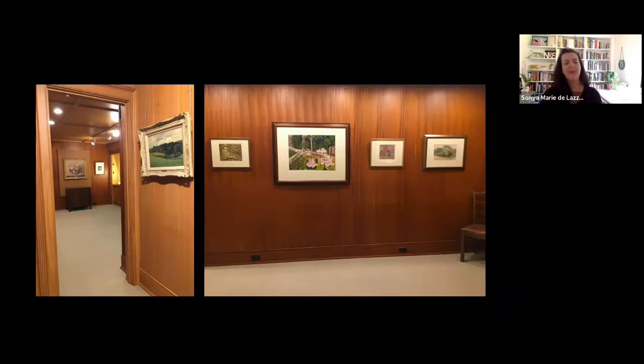Some of these works have been shown before in past exhibitions, but a few of these works have never been shown or exhibited before now. So this is an exciting time for us and these works, I hope, who are having their moment in the sun, if you will. This collection-based exhibition includes depictions of botanicals and plants and florals by different artists.